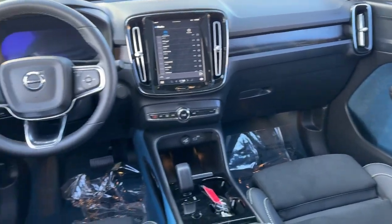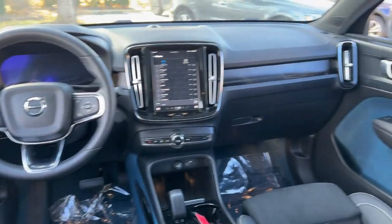Embrace the drive in bold style in this striking C40 Recharge. Come in for a road test. Our team will make it the best part of your day.